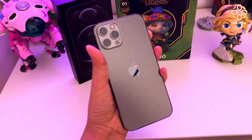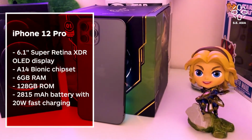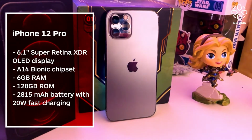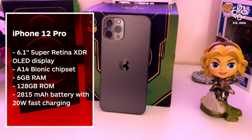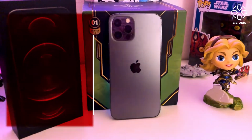Okay, the specs for this phone. Apple's brand new A14 Bionic chip, currently Apple's best mobile processor, 6GB of RAM, 128GB of internal storage, and if you guys didn't know, the iPhone 12 Pro is Apple's first phone with 6GB of RAM. Before this, it's always been on 4GB, which is really cool. And 2,815 milliamp of battery, and this time it comes with 20 watts fast charging, but we'll get more into that later. So let's talk about the display.